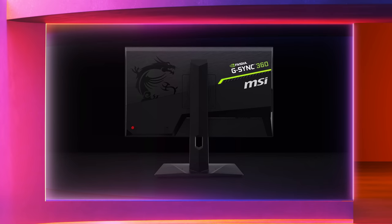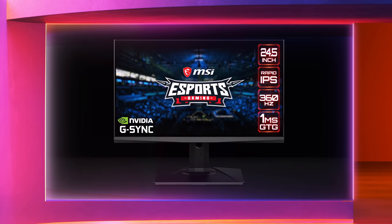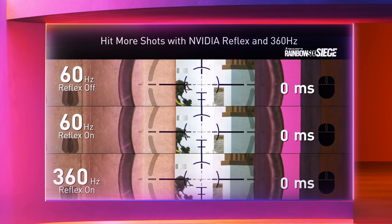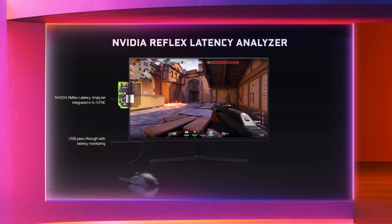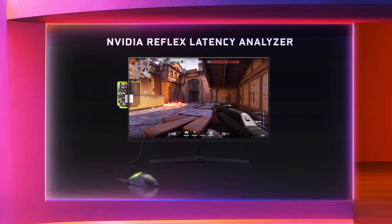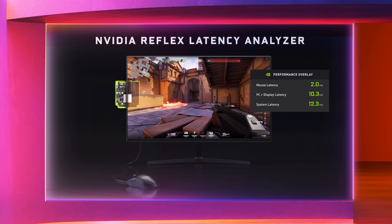The MSI Oculux NXG253R is an excellent choice for competitive gamers when every millisecond matters. With a 360 Hz refresh rate, this G-Sync monitor is incredibly responsive. Together with NVIDIA Reflex technology, you'll be able to acquire targets faster, react quicker, and increase your aim precision. It also has the NVIDIA Reflex Latency Analyzer built in, which helps you measure and optimize your system for the absolute lowest latency, so you can know your PC is performing at its peak level.